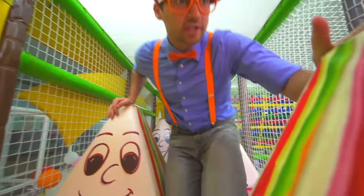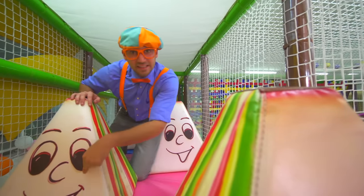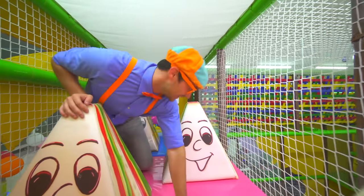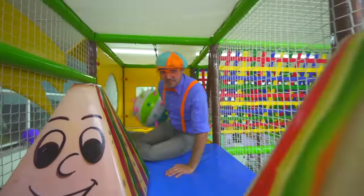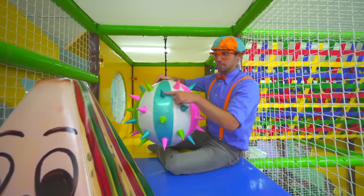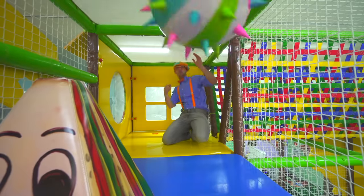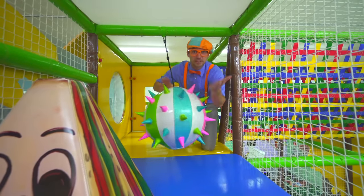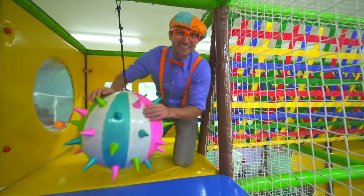Okay, whoa. Look at these pyramids right here. They have smiley faces on them with their tongue sticking out. Look at this spiky ball. Wow, there's pink spikes, blue spikes, green spikes. Okay, watch out. Get really close, come here. Check this out. Whoa! I almost got you. Okay, come on.